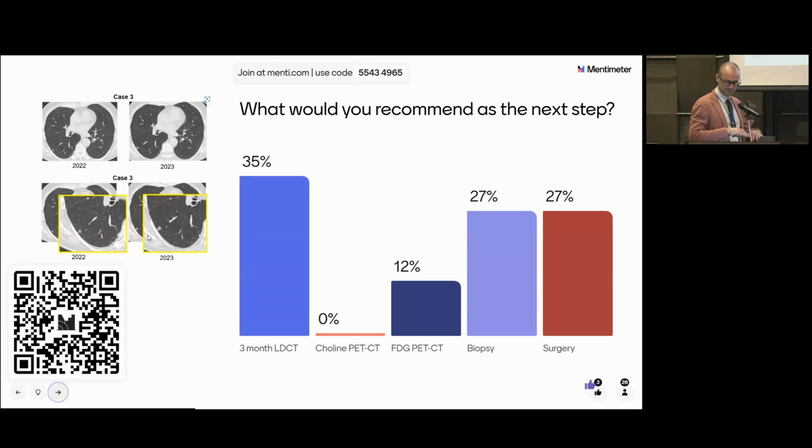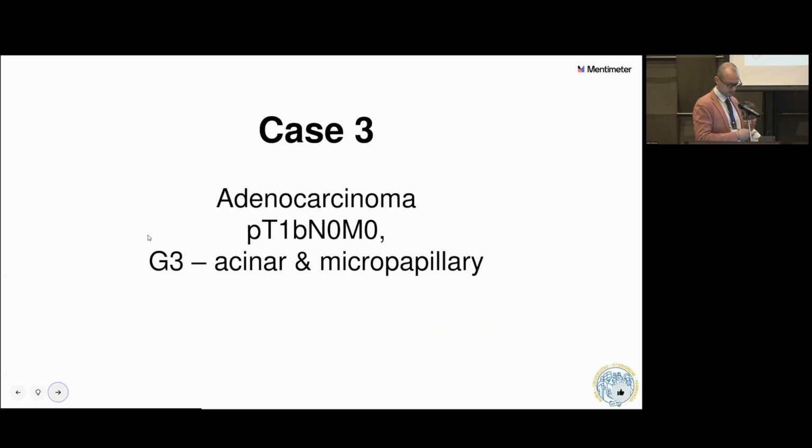Okay, so quite even answers. And we go from the most conservative one, which is another CT in 3 months, to the most invasive one, which is already surgery. So we went to surgery for this case, directly to surgery, and this showed up to be an adenocarcinoma. Of course, we know that persistent subsolid nodules most of the times represent adenocarcinoma, but we have to have a clinical interpretation of what we see.